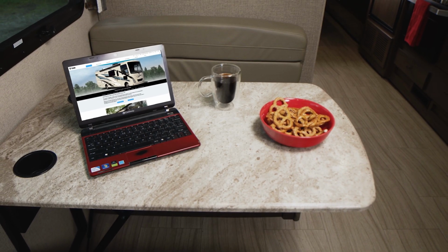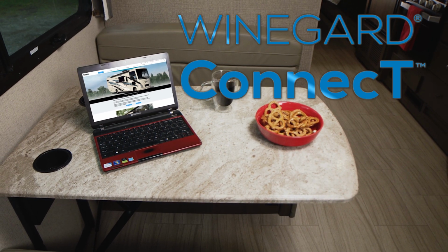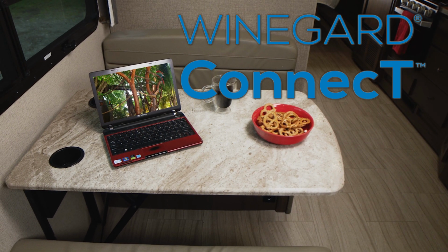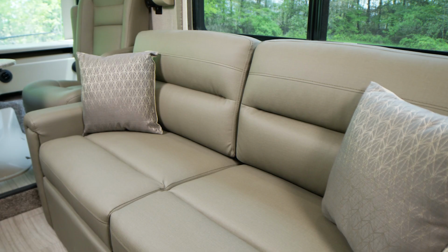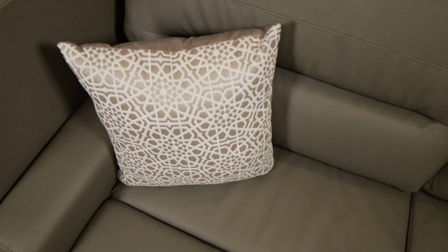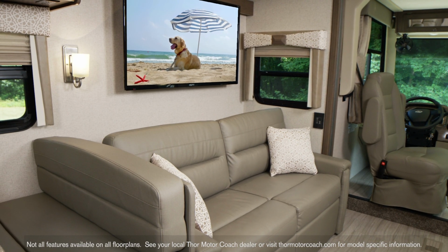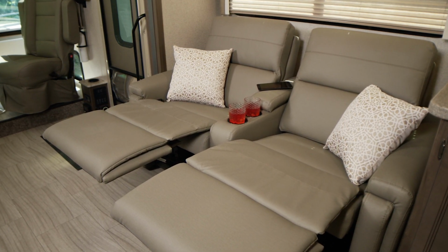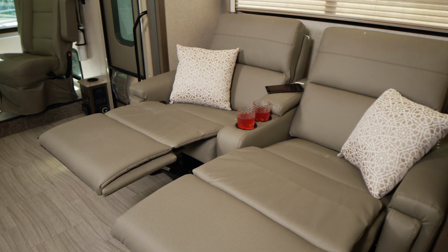Or set up the laptop and connect to your own secure internet connection with the WineGuard Connect 2.0 4G hotspot and Wi-Fi extender. Now you're ready to do a little work, catch up on school, or share pics of your amazing trip. Having a big, comfy couch is always welcome in any home. And you'll love spending time here, curled up in front of the available fireplace or with the 4-legged members of your family. You never know when family movie night is going to happen, so you can get your Windsport with these great theater seats.